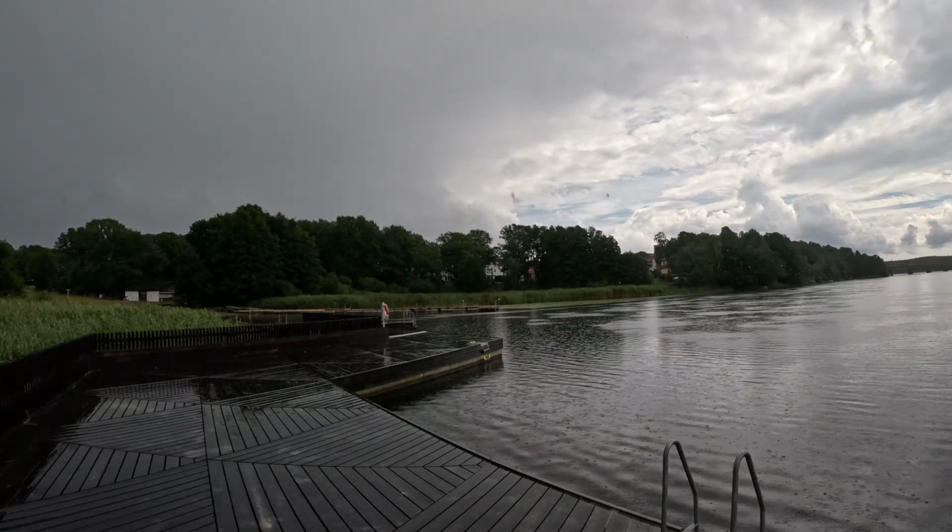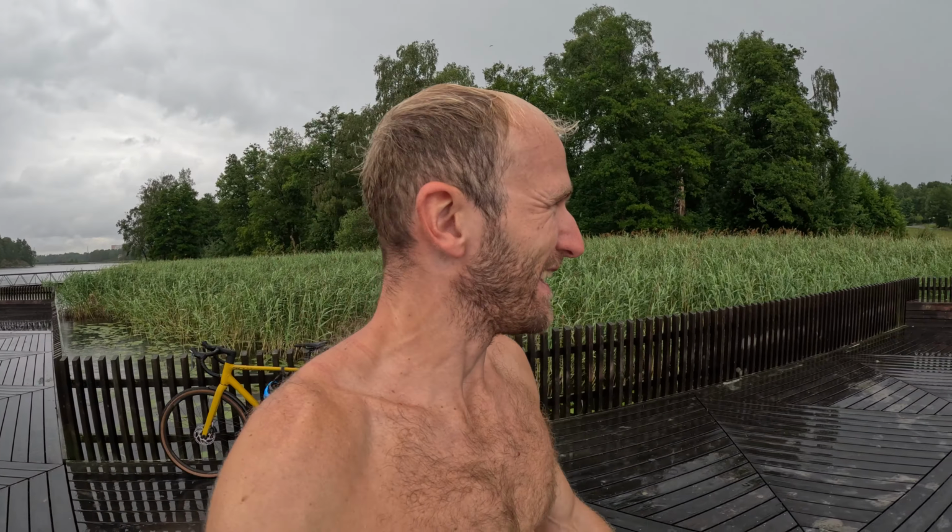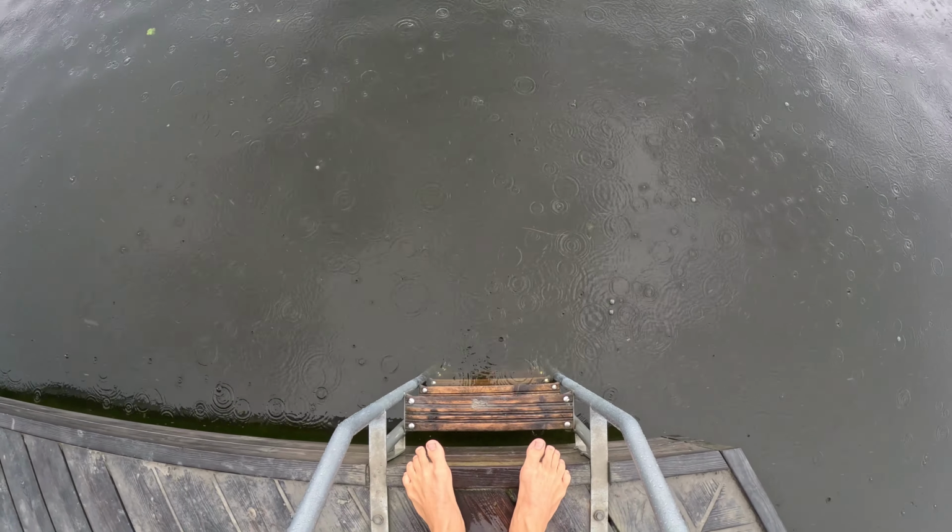As it was raining, I have opted for a closer beach for today. And this is the one I have visited many times before, especially for my triathlon training last year where I was swimming in this lake, Magelungen. It is 18 degrees Celsius right now, and we're gonna see very soon how much it is in the water as well. So let's check it out.